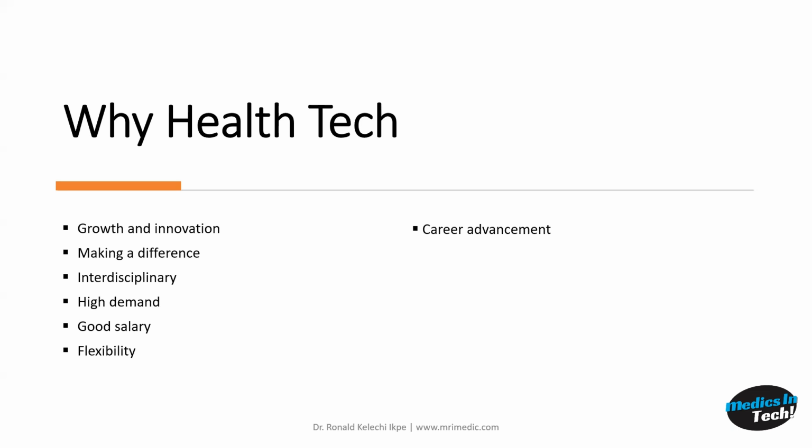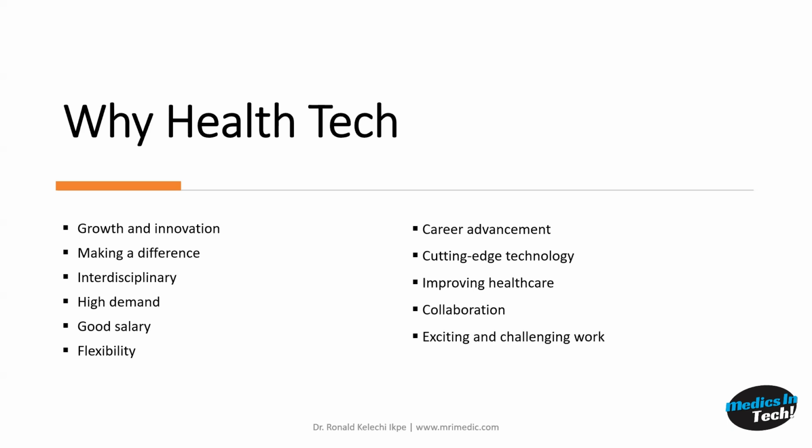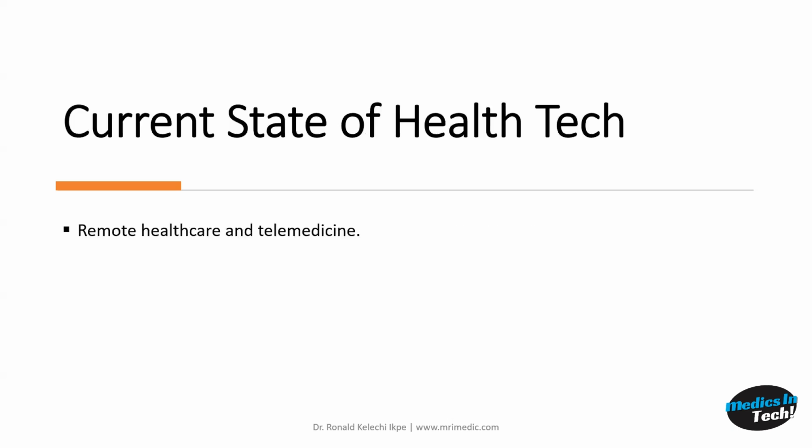It offers opportunities for career advancement, which I'll still talk about later in the presentation. You get in touch with cutting-edge technology. Depending on what area you are in, you get to see the latest innovations, the newest things in the market. Some people get the opportunity to test those things before others get access to them. Ultimately, you're improving healthcare, you get to collaborate with people, and it's very exciting and at the same time challenging work.